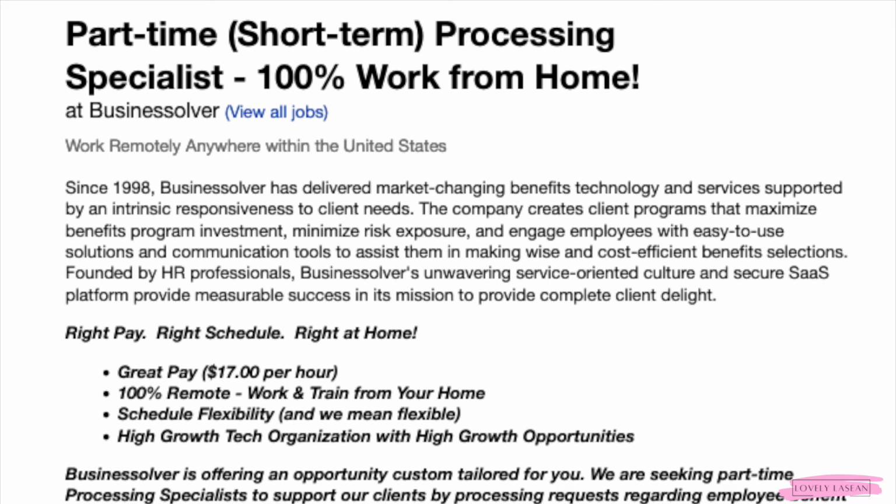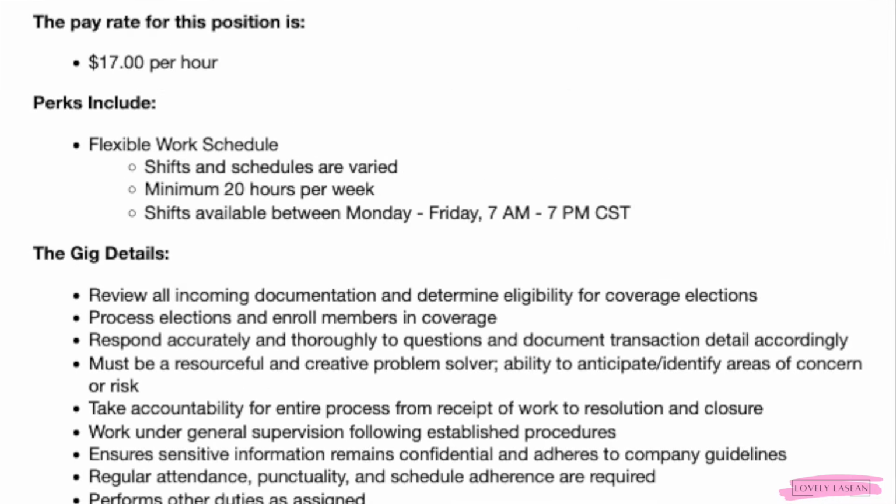Of course, this is work from home. It's going to be $17 an hour, not much. Again, it's a part-time job. And so they do say it's 100% remote. You're going to work and train from home. They do have schedule flexibility. So with this job, shifts and schedules are varied.